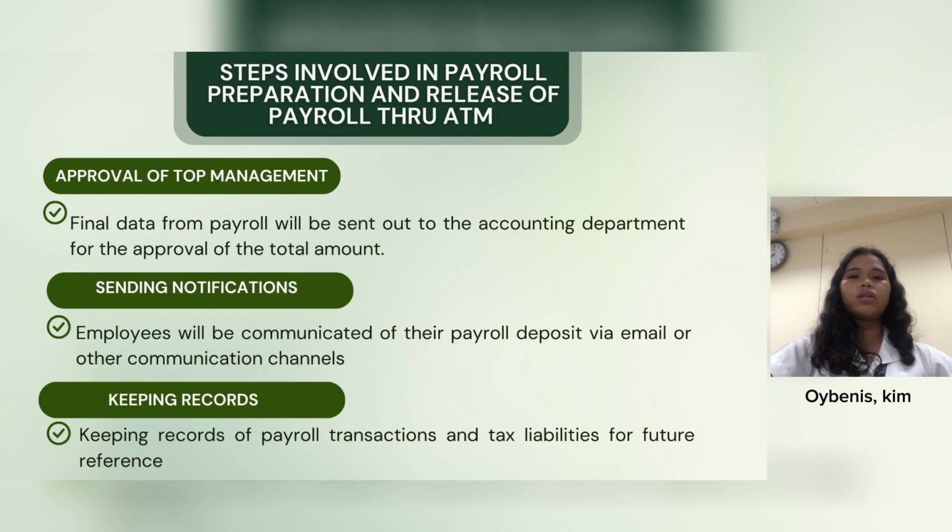Since it is system generated, there will be text files generated through PeopleCore, which will be uploaded to the BPI. Once uploaded, it will be forwarded to top management for approval. Once approved, salary will be sent in real time to employees' bank accounts. Sending notifications. Employees will be informed of their payroll deposit via email or other communication channels.